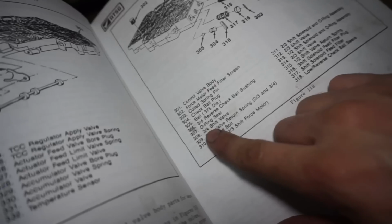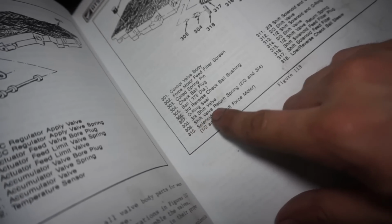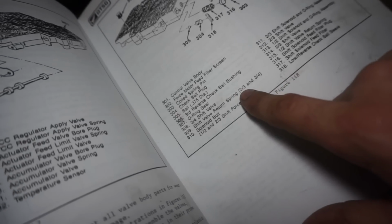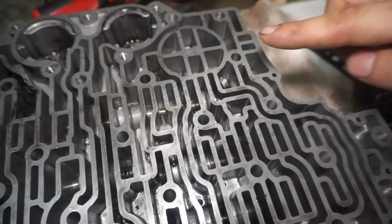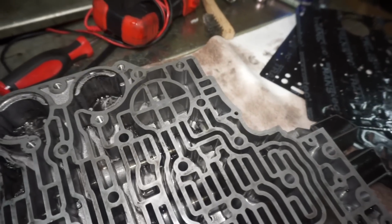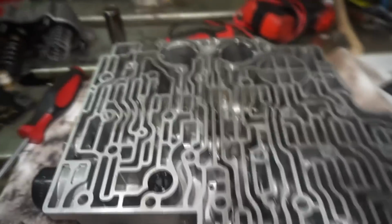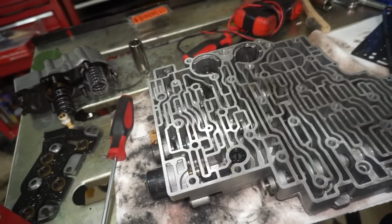Now we have O-ring seal, 3/4 shift valve, and then the 309 is the shift valve return 2, 3, and 3/4. So this is the 2, 3, and 3/4 return spring. So if there's like a fluid issue here, maybe that had something to do with the weird shifting, if it was losing fluid pressure or anything like that. So I think that's pretty much the summary. That's about all I'm going to go through right now.